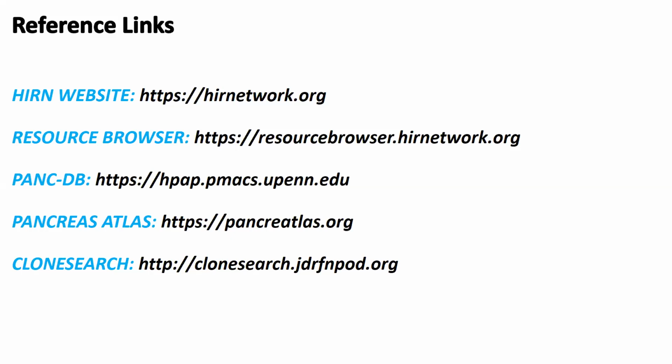There is one more question. I think it's from earlier. I assume it's for the resource browser. For the resources you mentioned, such as antibody, can we request it or do we have to be a member?